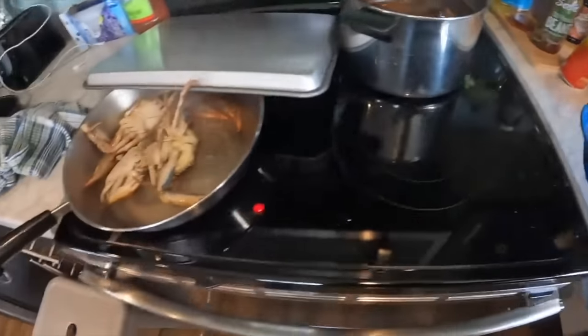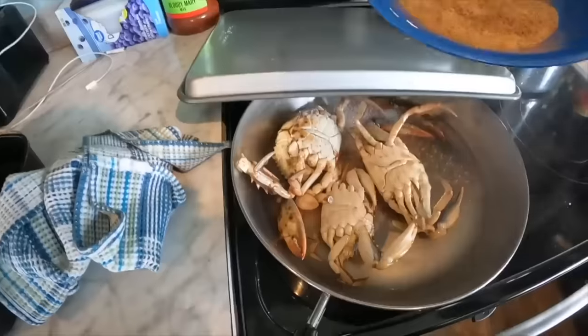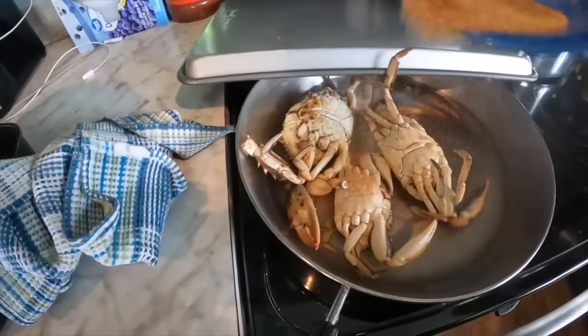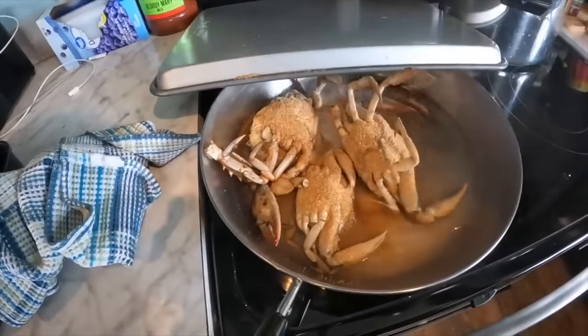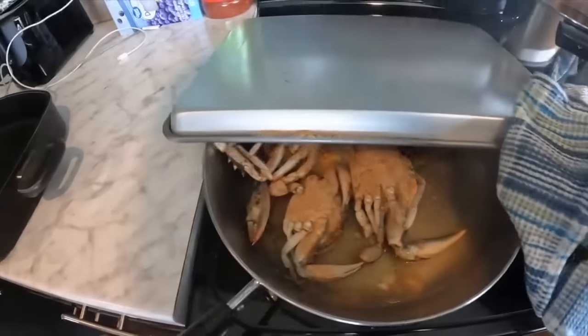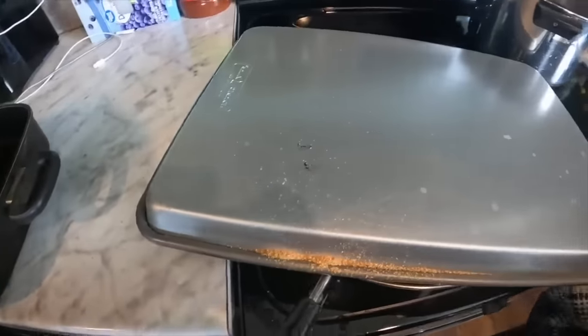So, I'm going to try what they do, which is just to put the seasoning on top of the crab. I don't know how that's going to come out, but we're trying it. Cover them up and let them steam.